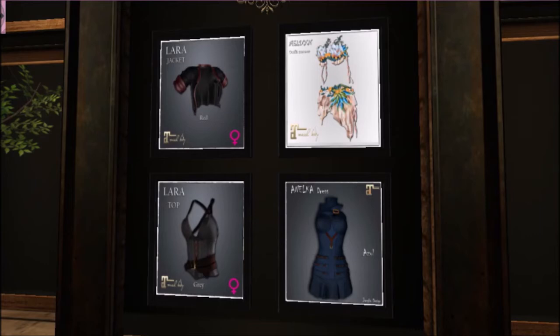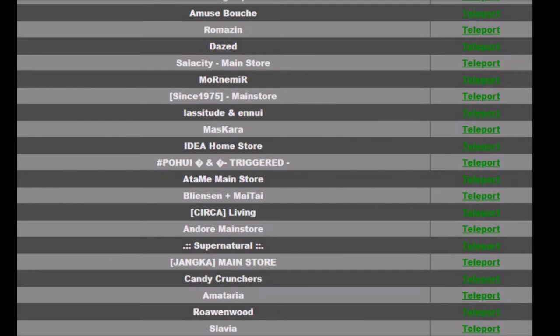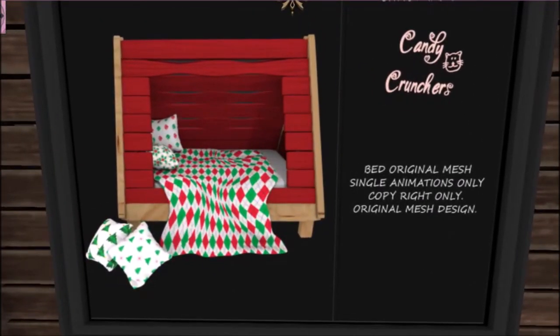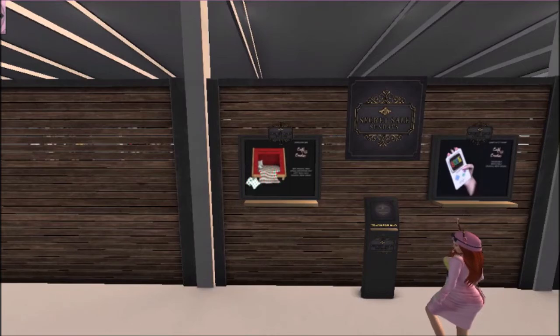Next is Candy Crunchers. They got cats in here too. Oh, they sure do. They got my kitties in here. Oh my god, they got a different one. Where did you get that one? We're not here for that. Okay, I got distracted with kitties.